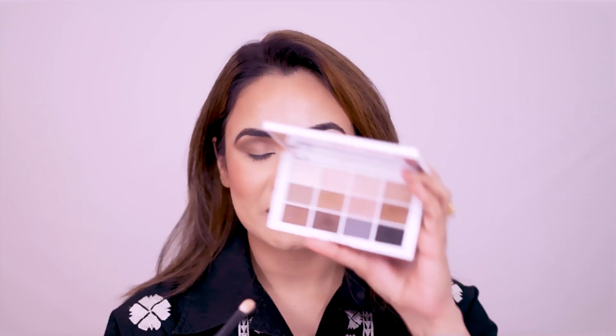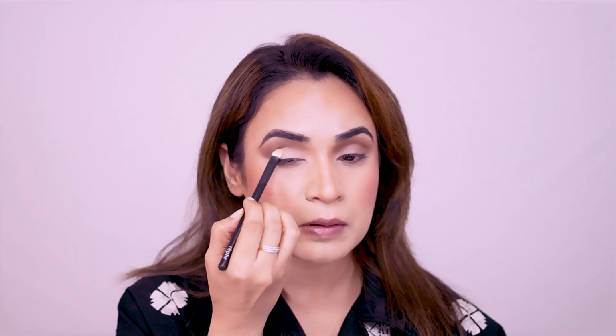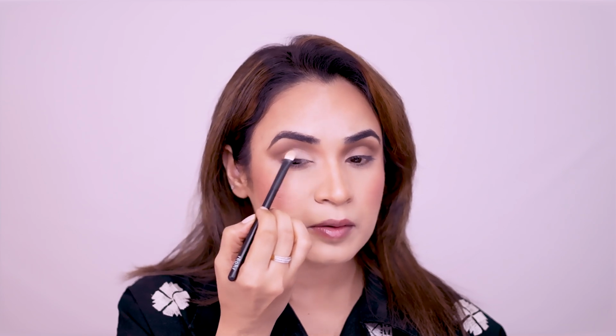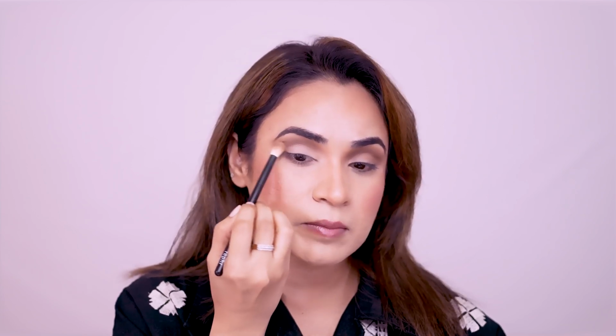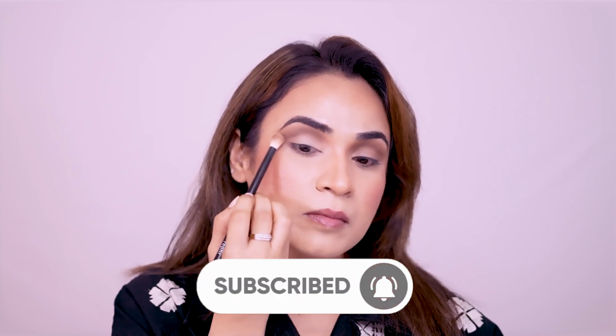You can either leave your eyes just the way it is now. It looks really beautiful this way also, but I like to build it up a little bit. So going in with this shade from here. This eye makeup is very inspired by Makeup by Mario. I'm taking this shade on my eyelid from the inner corner till this point here. Going back to my blending brush, I'll be blending these two shades here now on the outer corner.